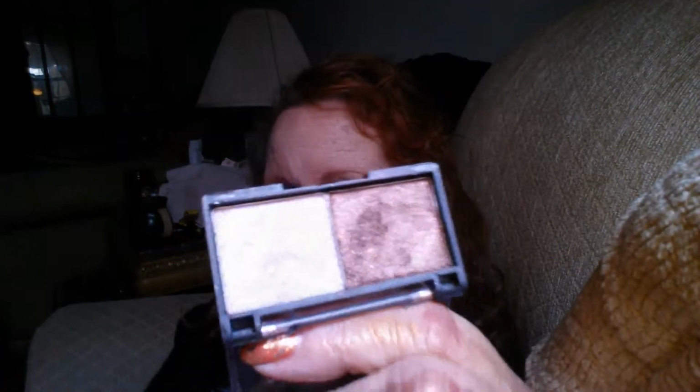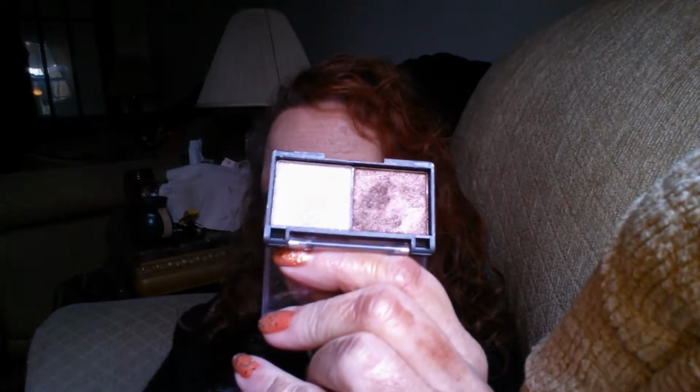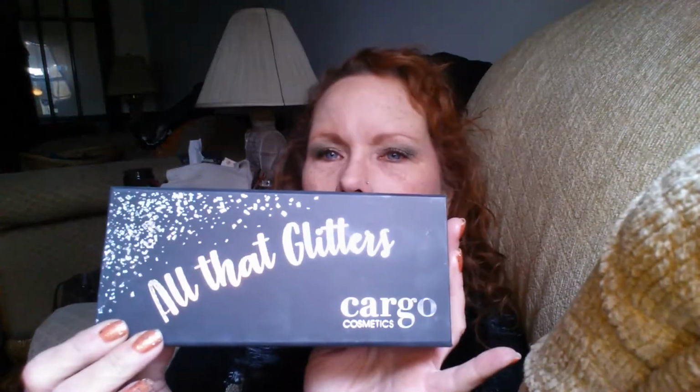This was my palette last week. I can see, like I said, I can see use on it now. So this one's going to go back into my storage, and I'm going to play with Daisy Fuentes. I'm also not going to set aside the palette of the week. I didn't play with it this week, but I want to keep this other one handy. The All That Glitters by Cargo. I want to keep this one handy to play with too, just because of some of these vibrant colors that are in here.